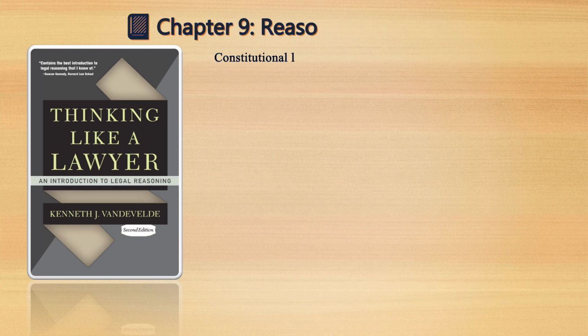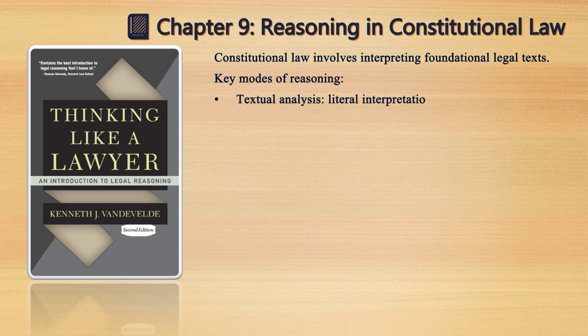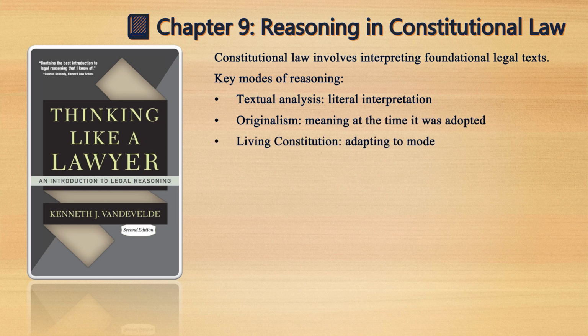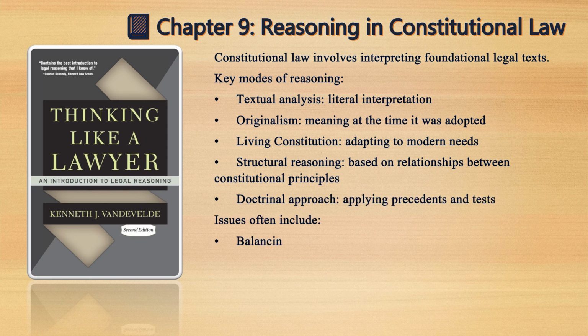Chapter 9. Reasoning in Constitutional Law. Constitutional law involves interpreting foundational legal texts. Key modes of reasoning: textual analysis, literal interpretation; originalism, meaning at the time it was adopted; living constitution, adapting to modern needs; structural reasoning based on relationships between constitutional principles; doctrinal approach, applying precedents and tests.